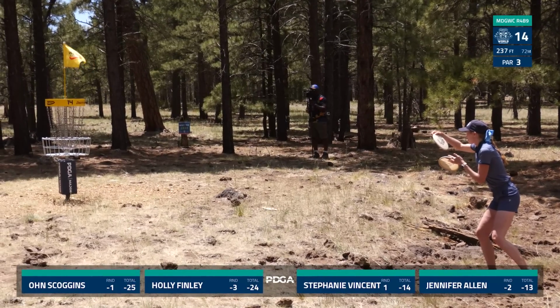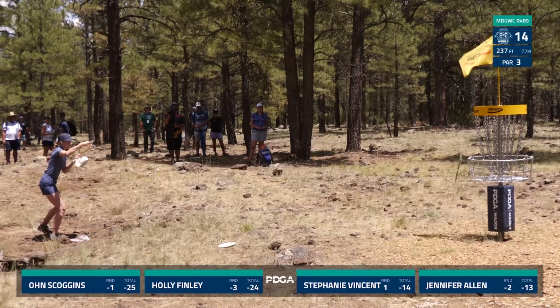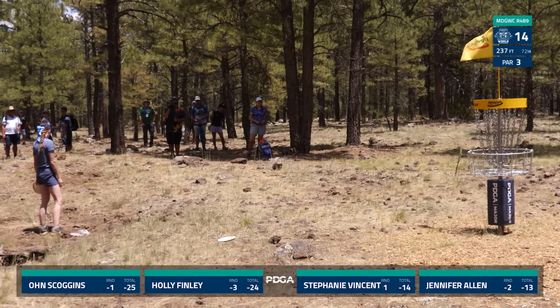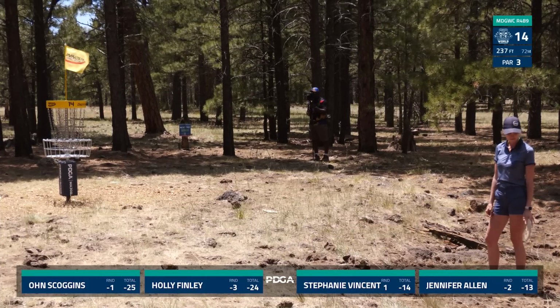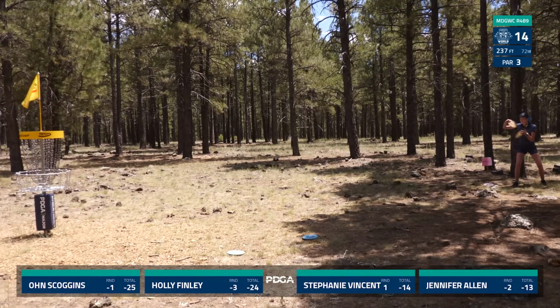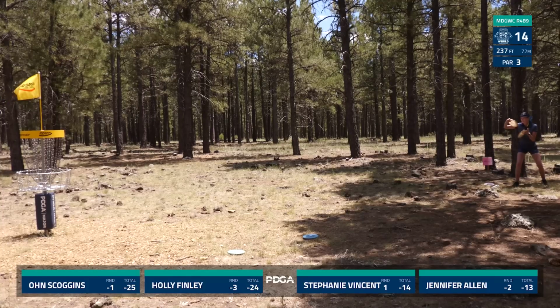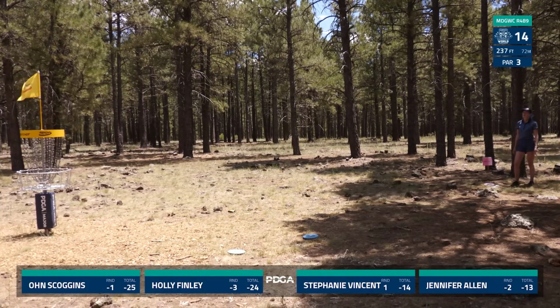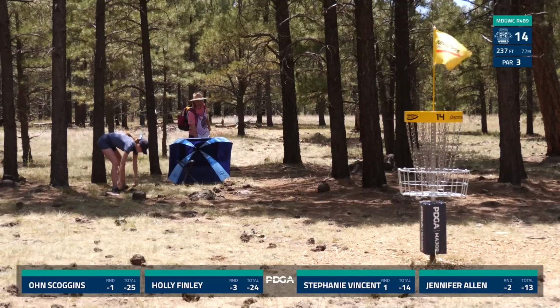I'm looking to save par here. Wind picking up just a little bit. That's going to be a misfire. And was the comeback a little longer? It was. Longer than the original. So now you have a tailwind. And that's going to bounce off the left side rim.